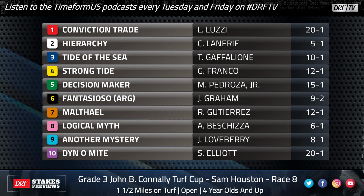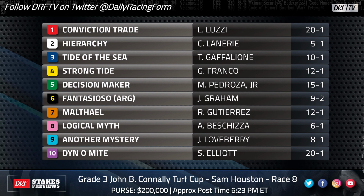Like the 4 Strong Tide, the 5 Decision Maker is moving dirt to turf off of a victory at a big price. He won an entry-level allowance race at Churchill Downs going 1.25 miles on the dirt. He's been okay on the turf. He just missed in his most recent turf effort, and the horse he finished ahead of, Camp Hope, would come back to win with a 95 Beyer and then won a stakes race at Keeneland with a 96. So he kept good company that day.